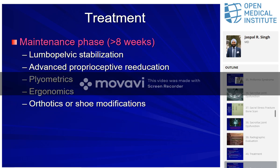And then maintenance. This is the hardest part. This is why we all have a job, because nobody wants to do the maintenance. Once they're out of pain, they go back to what they were doing the last 10, 15 years. Then they come back 3 months later, and the same problem occurs. Because we're human, right? We only treat things when we feel things. And if we're feeling okay, we stop doing our medicine and our homework, which is exercise.